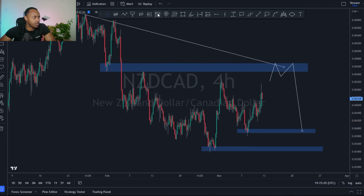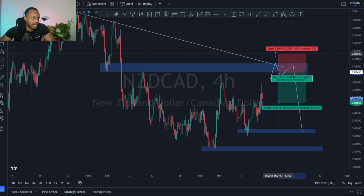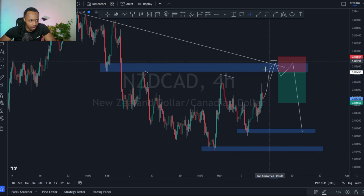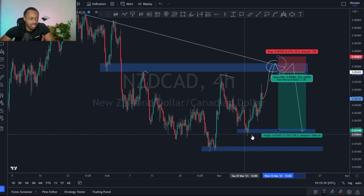But this still remains my number one area of interest for NZD CAD. Good confluence at a good place. Take out some of these weaker highs in the market, give us some liquidity up there. Test that level. If you can get a good entry confirmation, look for some entries there. Stop loss above the zone, and then probably look for a push into this level here.